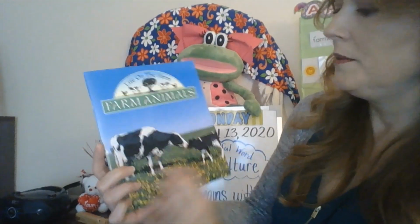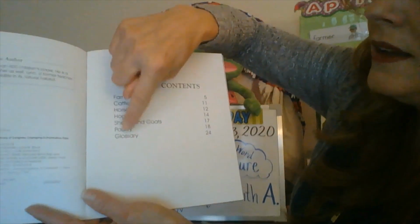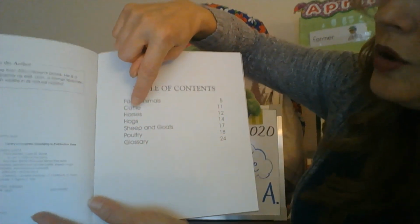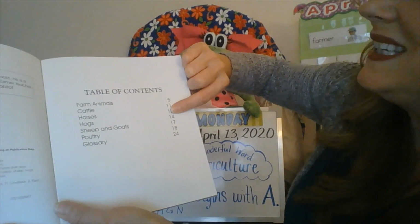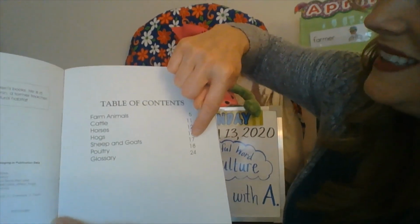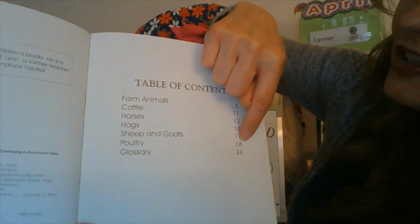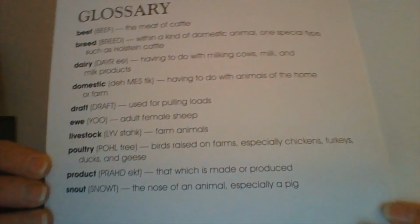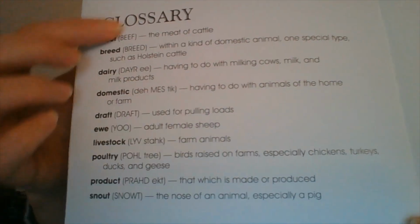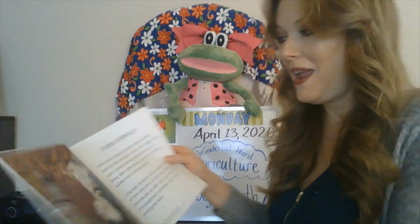Life on the farm. Here's our table of contents. If you want to find any animals like cattle, horses, they're on page 11. Hogs, they're on page 14. Sheep and goats are on page 17. And poultry, anything to do with chickens or turkeys, they're on page 18. Our glossary at the back of the book tells us some new words that you may not know, or maybe you do, but it tells us the word and what it means. So let's go ahead and begin reading our nonfiction book about farm animals.